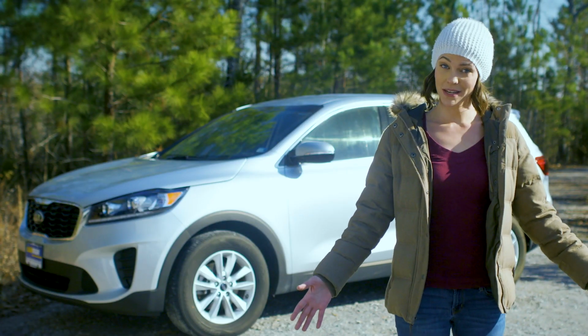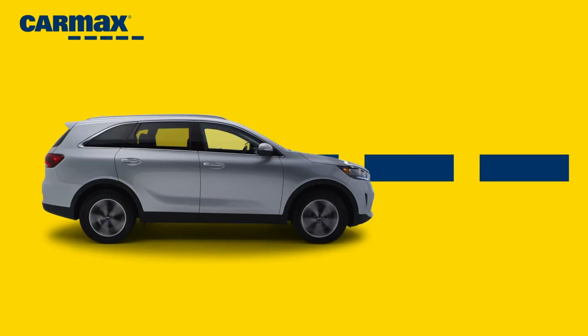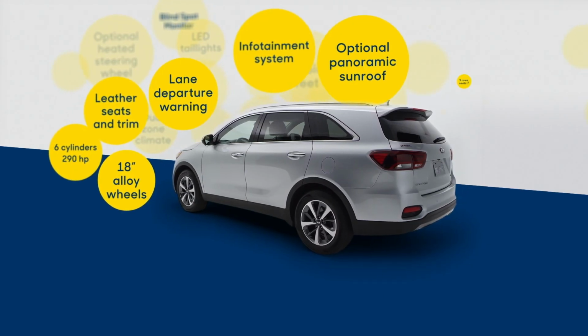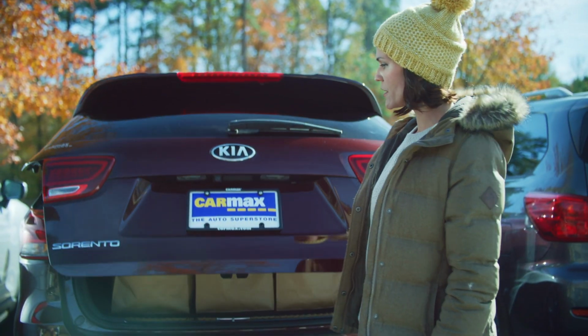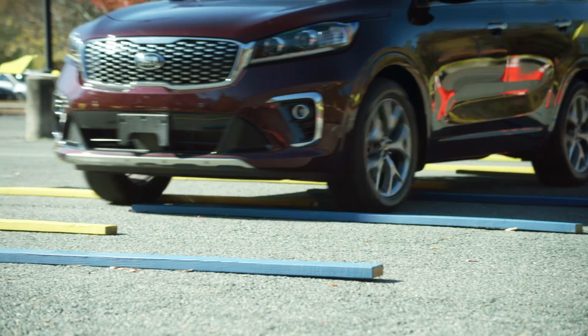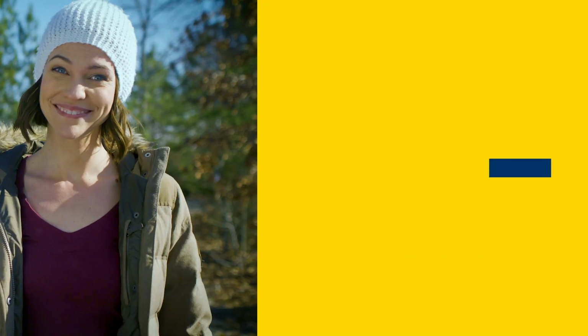Welcome to our 2019 Kia Sorento EX and SX double feature, beginning with Fast Facts, a quick overview of all the must-know info on the Sorento EX, followed by Tested, where I take a deep dive into the cargo space, seating, and handling of the Sorento SX. So, let's go!